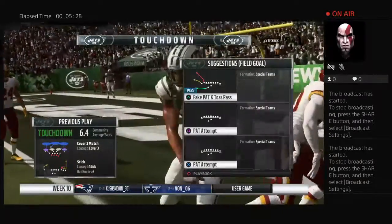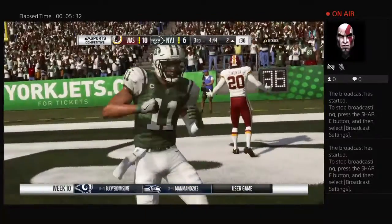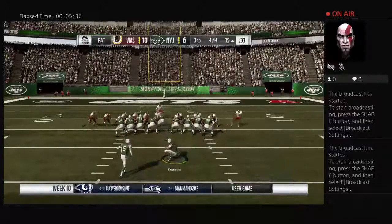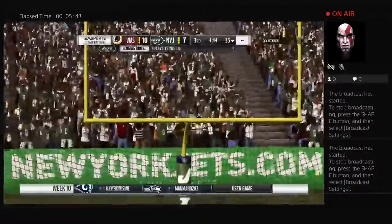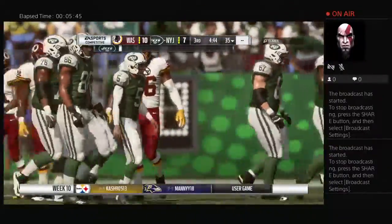Touchdown, New York. Robbie Anderson, his 5th touchdown now on the year. And the Jets have made this a one-score game. Santos with the extra point, and that'll cut it to 3 at 10-7.